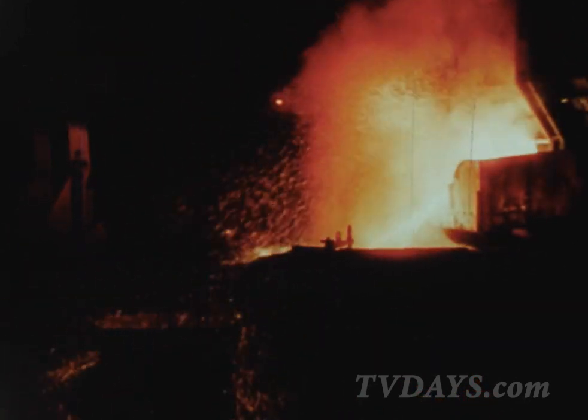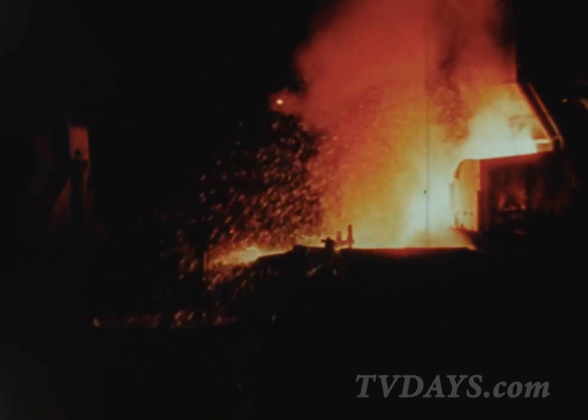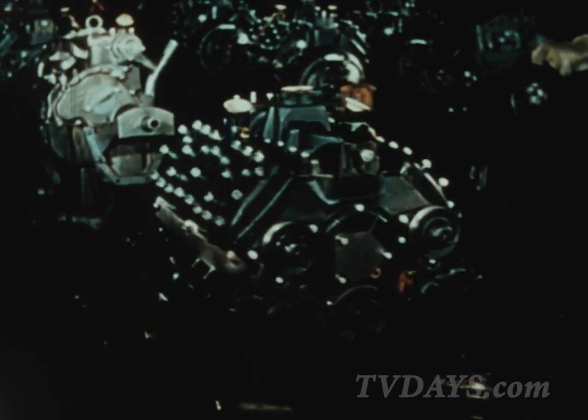Iron and steel, sinews of quality and durability, for the creation of those famous Ford V8 engines, each a symphony of power, a harmony of dependability with economy.